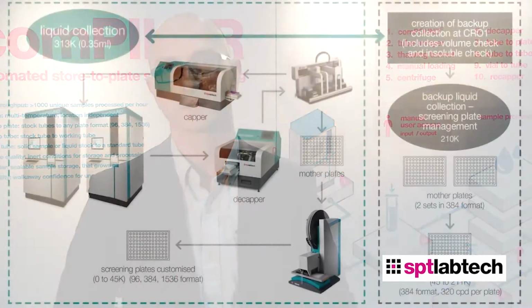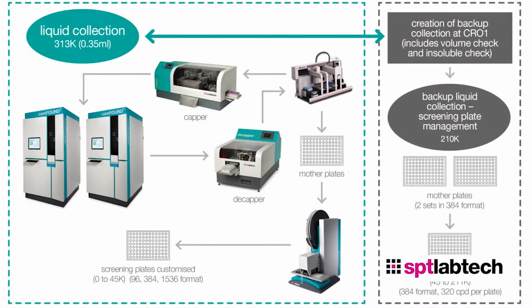We have acquired SPT Labtech infrastructures, so the compounds which we use in the half-size tube, so compound D2, we have acquired 2 of those. We've also acquired the capper and the decapper and the mosquito to create a fully integrated workflow. When we look at the different options in terms of vendors, SPT Labtech was definitively one vendor that would go the extra mile for us. What they have done is really co-create the solution with us.